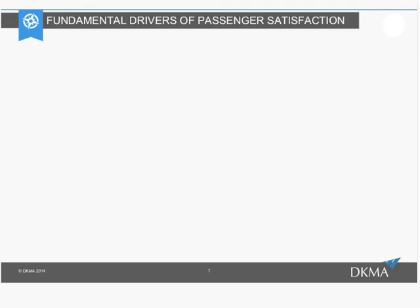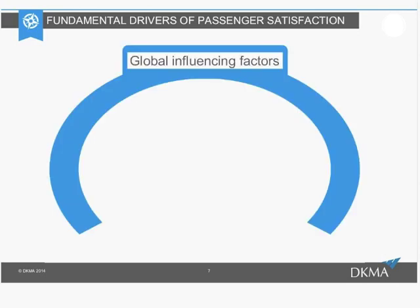And globally, based on our analysis of satisfaction levels at over 300 airports around the world, what we have found is that you can split airport services into 3 main groups. The first group is what we call the global influencing factors. These are the basic and the main drivers of passenger satisfaction in airports. These are cleanliness, ambience, and the washrooms. These are the fundamental drivers of passenger satisfaction.